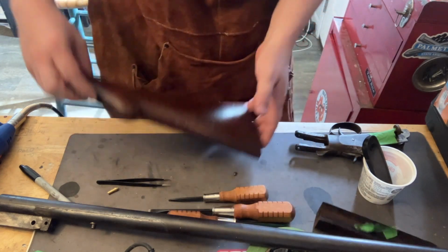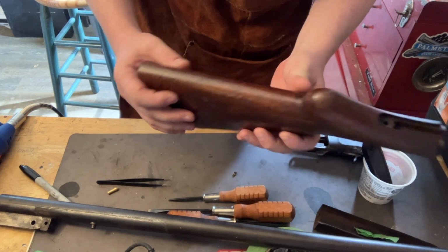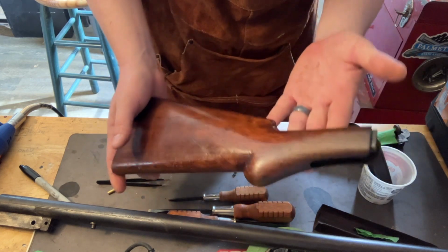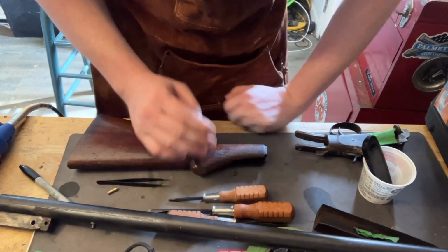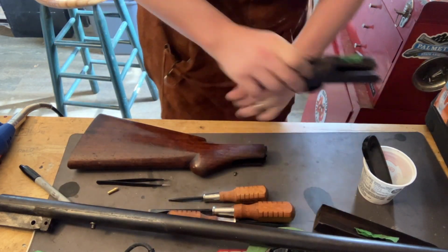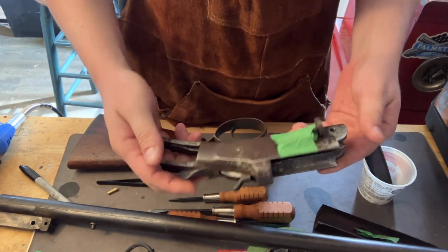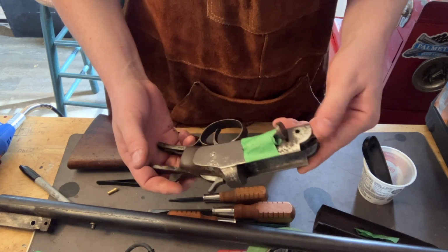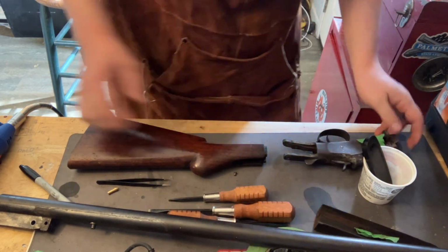The stock, for all intents and purposes, is in great shape. I mean, it is dinged up and banged up too, but it is in just remarkable condition considering how old it is. The barrel is in rough shape, but it's in no rougher shape than, say, the action here. A lot of the bluing is coming off. It's just bare metal in places, right? Like I said, it was mass produced.